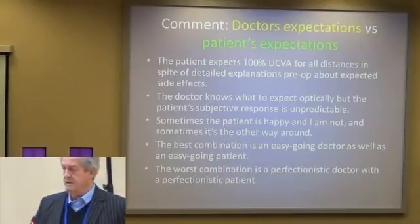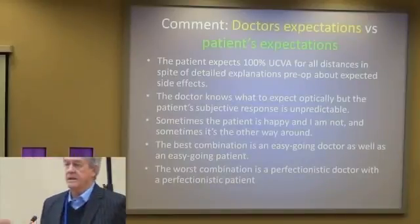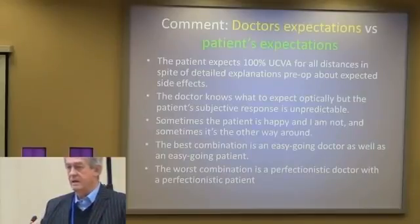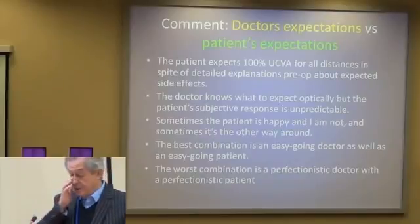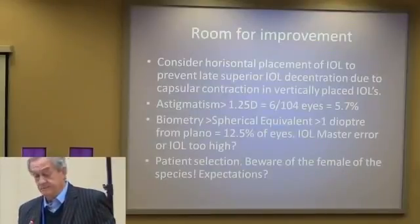The doctor says, it doesn't matter. If you have double vision at night and the lights approaching you are double, it means the lens is working. And that's an easygoing doctor. And some patients like it, they just tolerate it. The worst combination is a perfectionistic doctor with a perfectionistic patient because they're always trying to make it better, and that's not always a good idea.